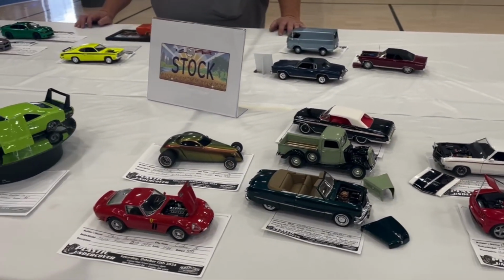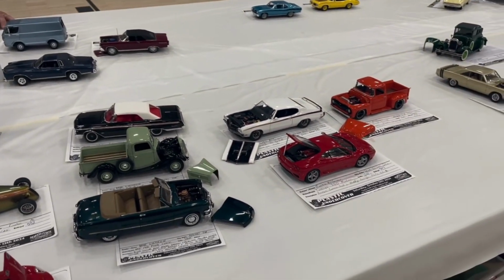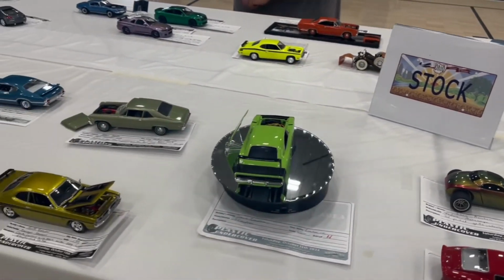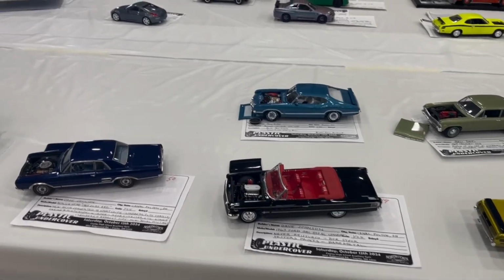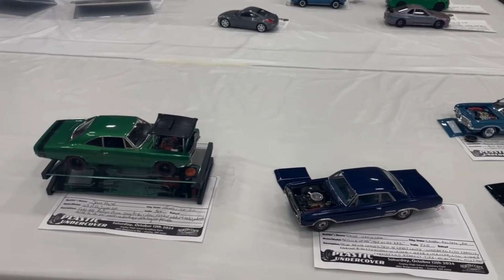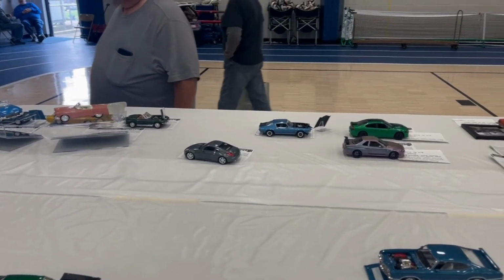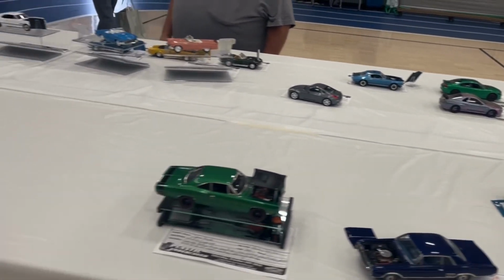Some amazing builds, man. This is why I call myself a hack, because these are amazing builds. Just the talent, the ideas, everything. Two rows deep. I'll come around that side.